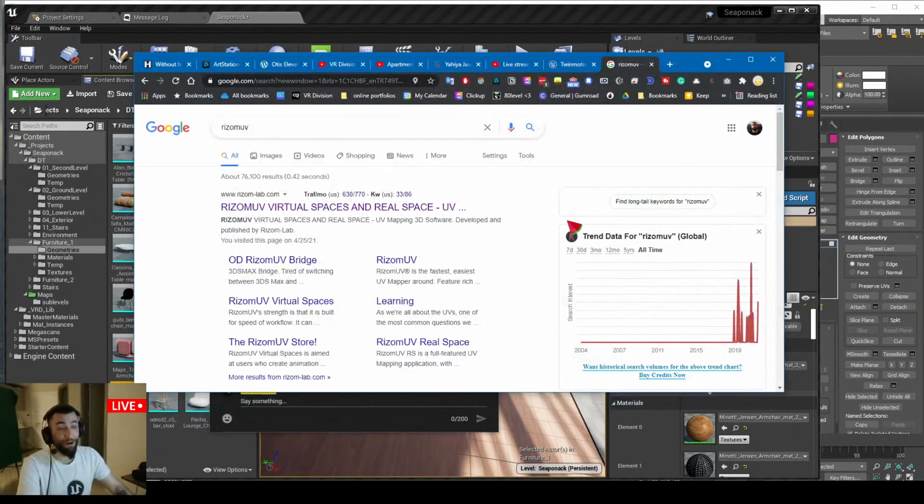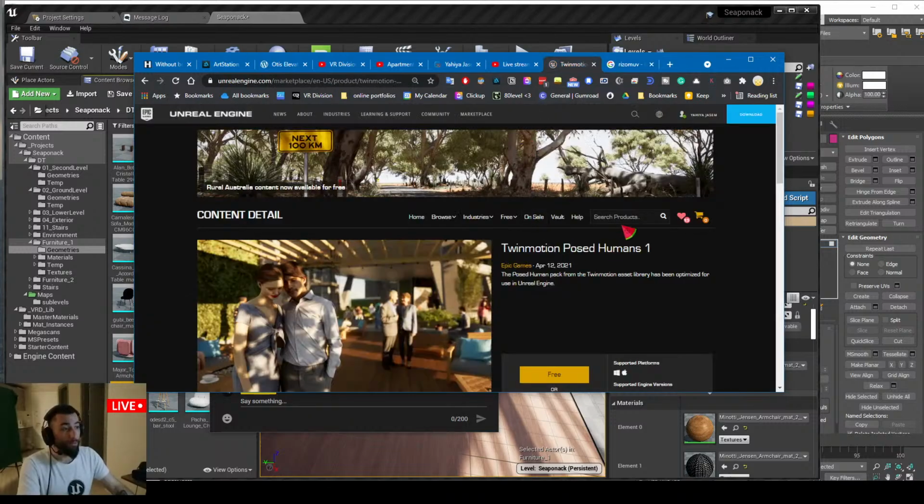We have the marketplace. On the marketplace, I don't have anything I can recommend in particular, because there are hundreds and hundreds of assets, but there is a massive library of assets in general you could use. For Archviz, when you are searching for anything, try to type Archviz next to it, and you will get very high quality Archviz assets.